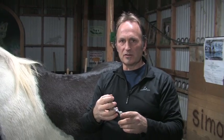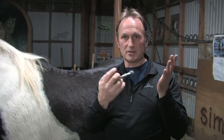I use this sometimes in practice with people too, and when there's an area that is involved, this feels like a whole lot, but it is, I mean, it's nothing. You could hardly feel it in your hand. But when it's on an area of involvement, it has quite a different effect.